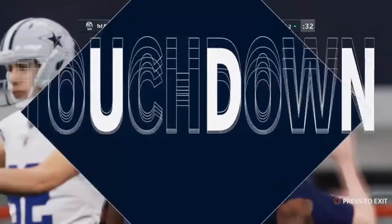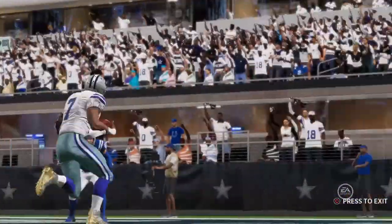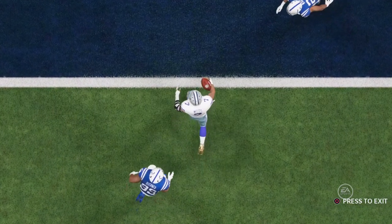I'd have to say that for him, that was an all-encompassing drive because it was his arm that got his team down to that point, but his legs that finished the deal. Give him credit for making it happen.